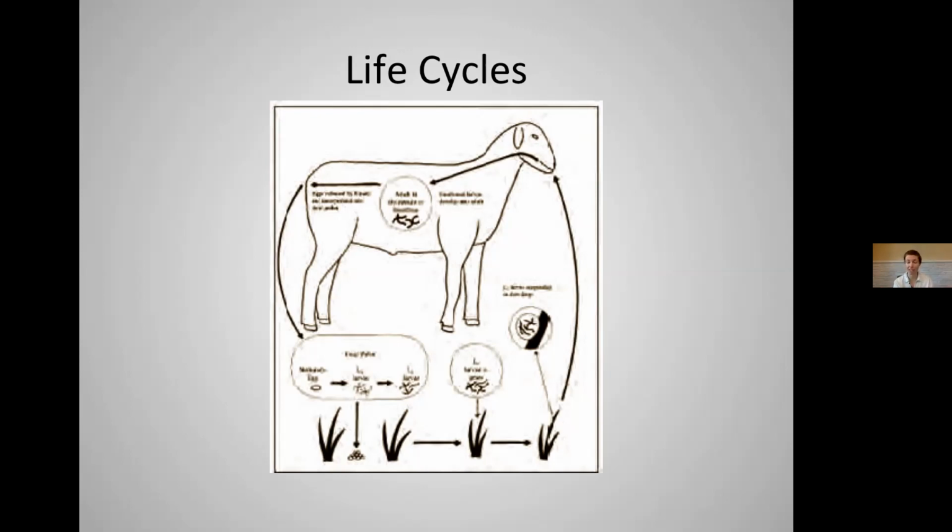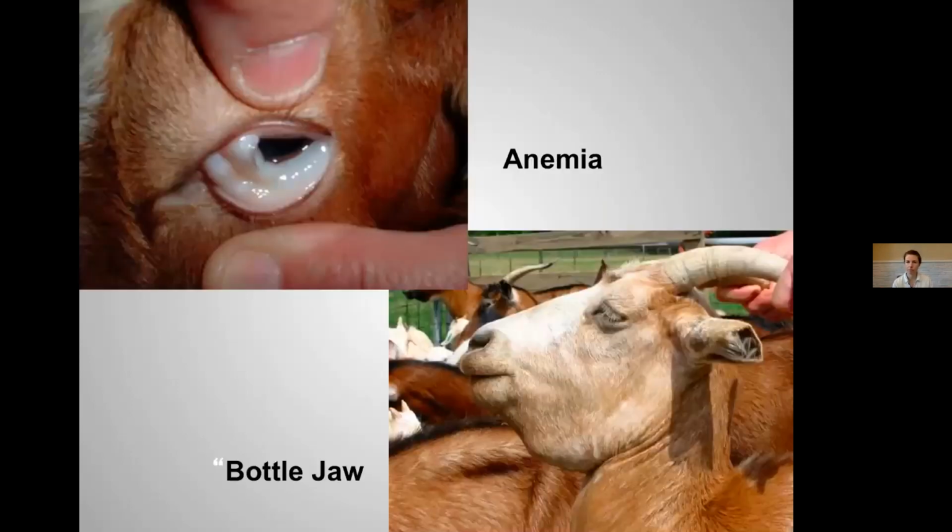Many parasites can survive as eggs on pastures for months to years, so they're very hardy. This is just an example of that anemia that you can see. Some of you have probably seen me do this, where I check the eyes to check their color, and you want them to be nice and pink. And this animal up top, the membranes of the eye there are really white.